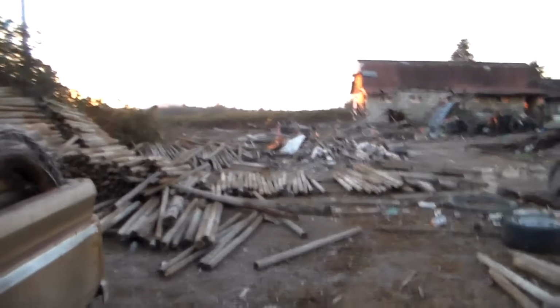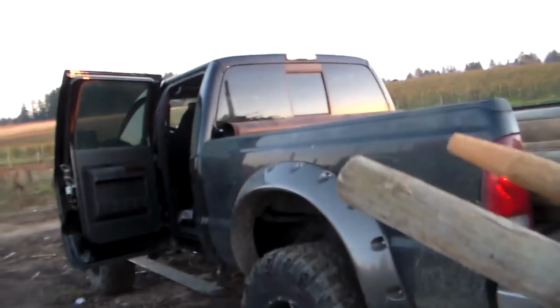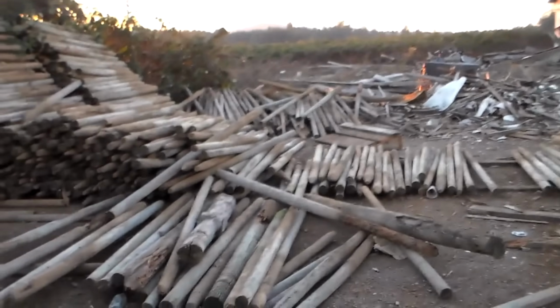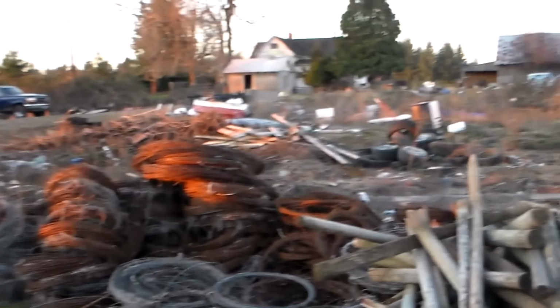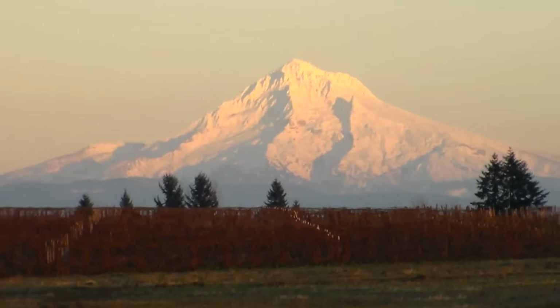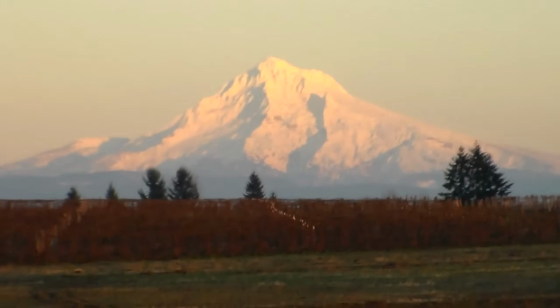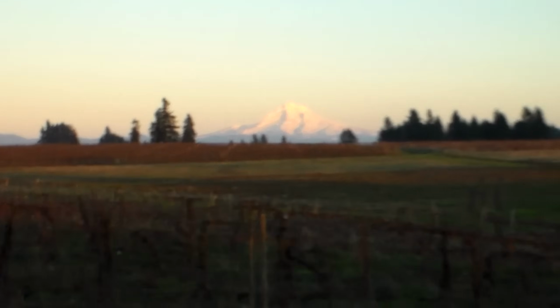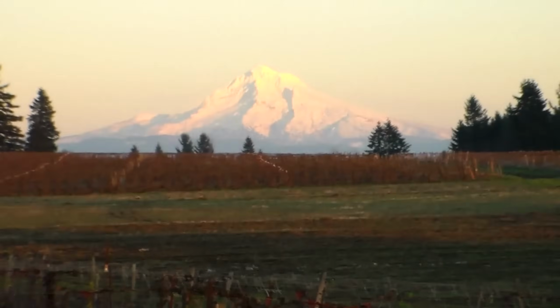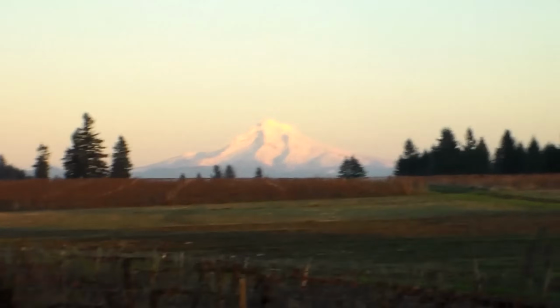Jamie just pointed something out to me. One of the beautiful things about Oregon is you could just be sitting amongst all of this, and look over your shoulder and see that. That's Mount Hood, and it's beautiful, and you can see it from all over around where I live. Mount Hood is a volcano, and it's a mountain, and I grew up skiing on that mountain and going up there and being an idiot.